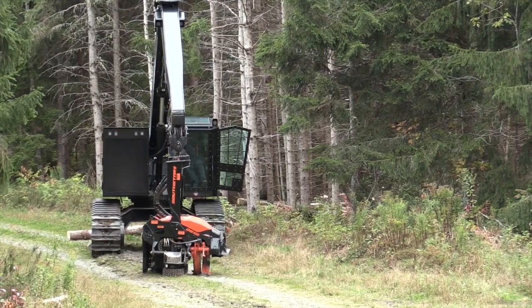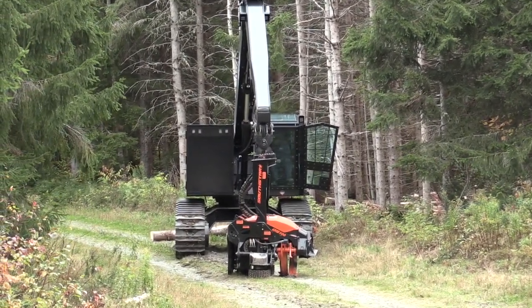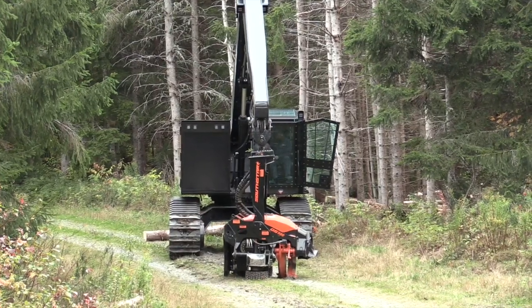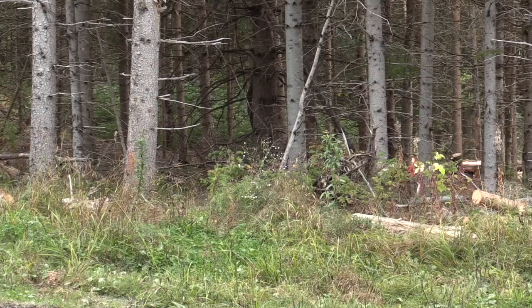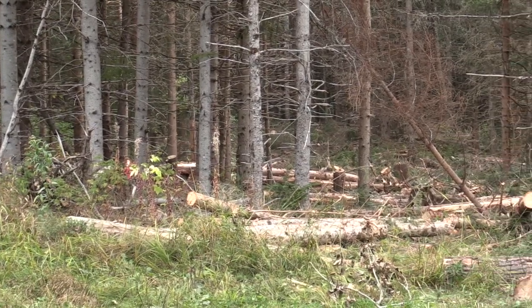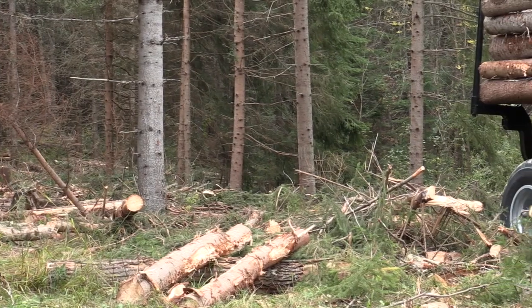So this is how lumbering has changed over the years. From buck saws to chainsaws, skidders to feller bunchers and processors. The technology has changed, but it still depends on skilled people to operate this equipment.